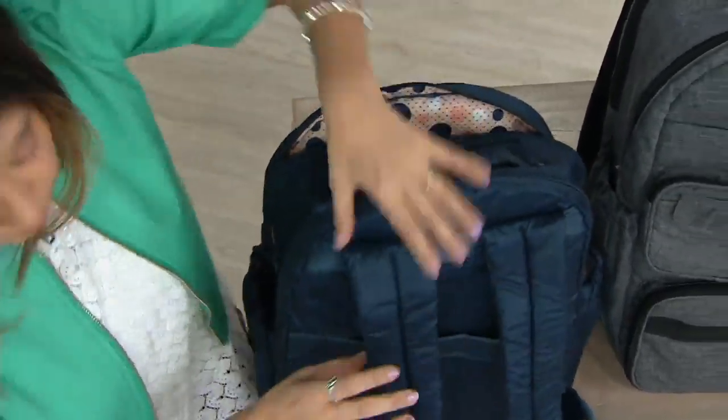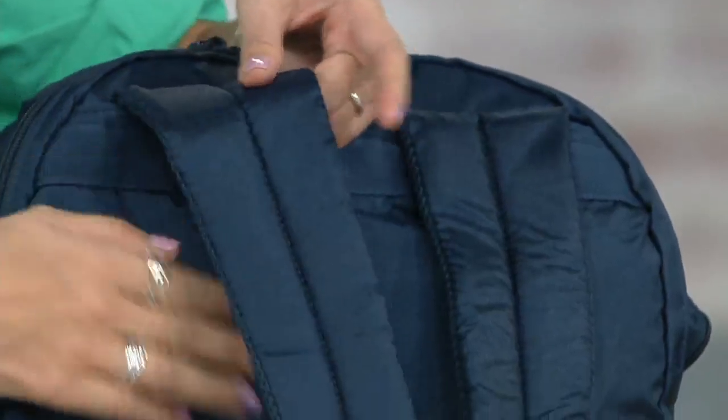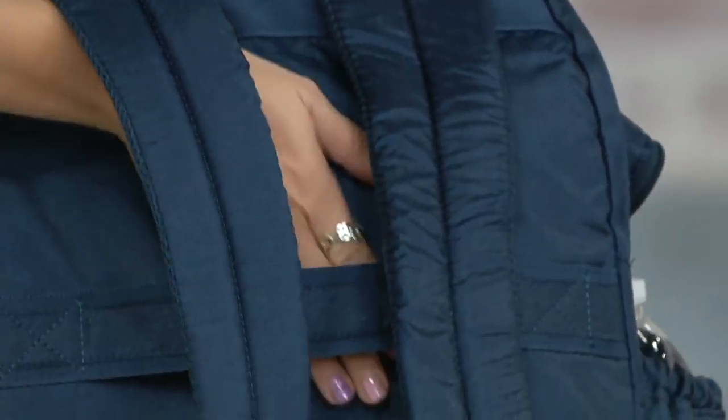Also want to just call out the straps here. These are beefy straps. They are comfy, they're padded, and then you even have this strap here so you can sit your bag on top of a roller bag.